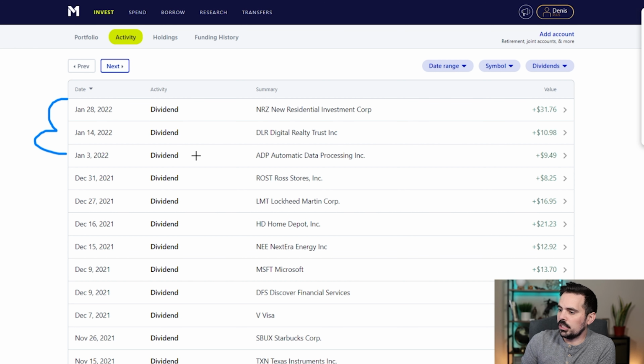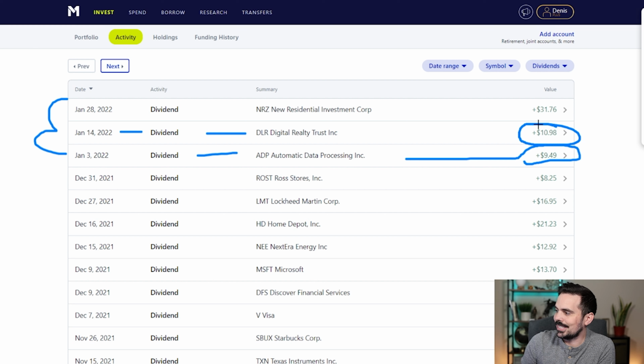So you can see here we got paid out on the 3rd with ADP. We got paid out a total of $9.49. Then on the 14th of the month, we got paid out from Digital Realty Trust for about $10.98. And then the big one here was January 28th from NRZ. And we got a total of $31.76. So obviously you can tell quite a bit more on that last one than anything else.